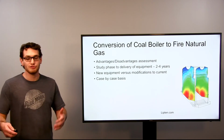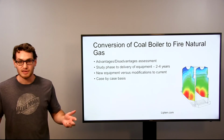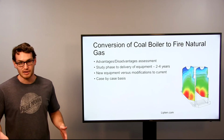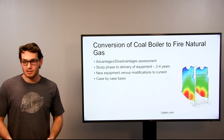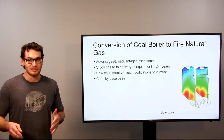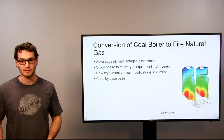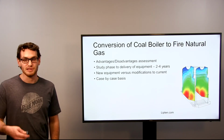From a plant owner's perspective, say I'm thinking about this transition and I want to make it happen. What I would do is hire an in-house team of engineers to come in and do a techno-economic analysis of the project. I'm broadening this out, since it's really case by case, but they're going to come back with the advantages and disadvantages of transitioning the plant from coal to natural gas as its primary fuel for electricity generation.